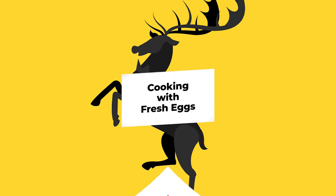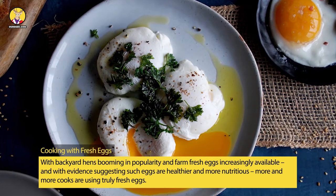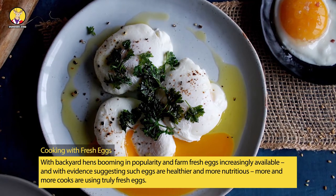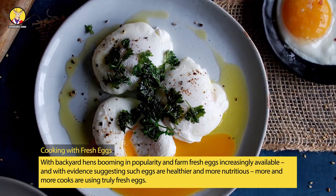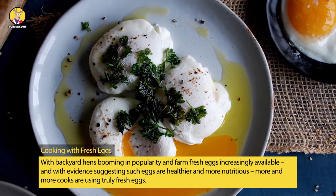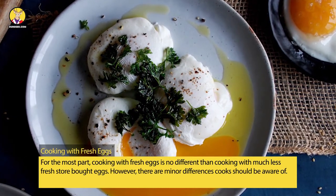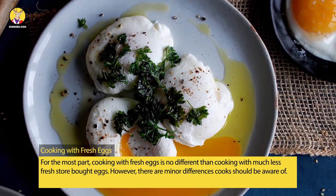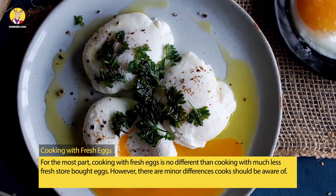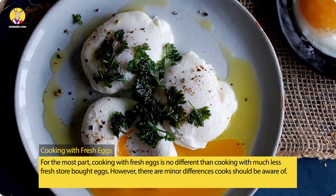27. With backyard hens booming in popularity and farm fresh eggs increasingly available, and with evidence suggesting such eggs are healthier and more nutritious, more and more cooks are using truly fresh eggs. For the most part, cooking with fresh eggs is no different than cooking with much less fresh store-bought eggs. However, there are minor differences cooks should be aware of.